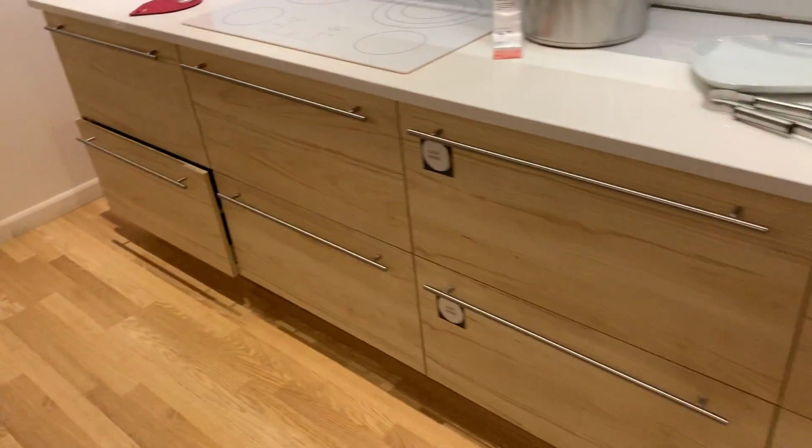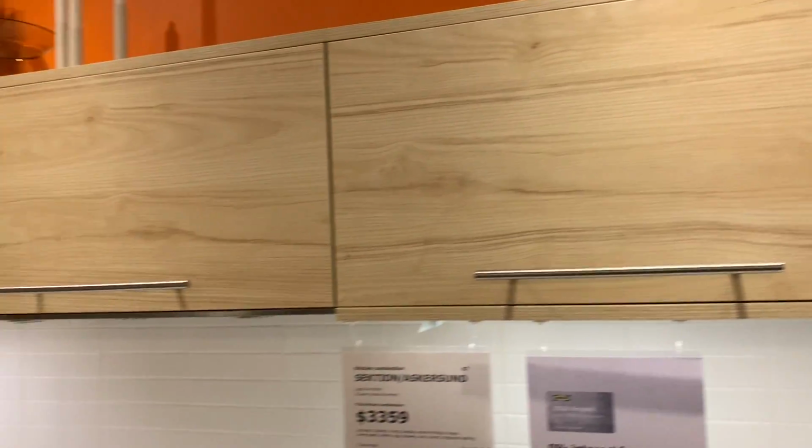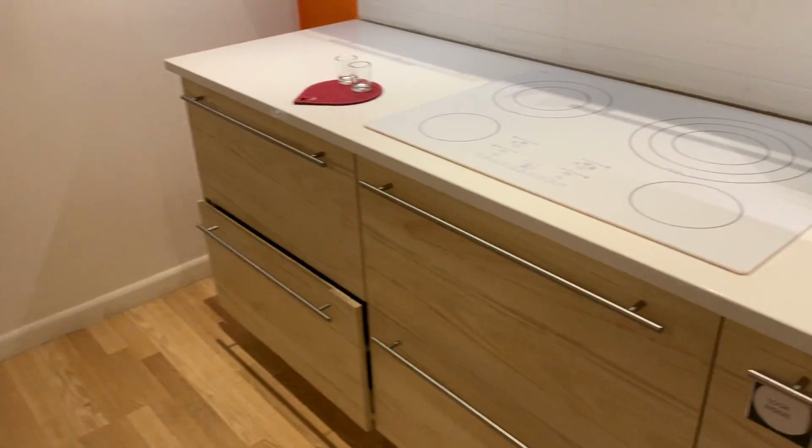I really like the cabinets of this one. Dude, if this was my kitchen, it just puts me in the vibe to cook. I really like the natural, such a lively energy. The natural wood. It's like my aesthetic.